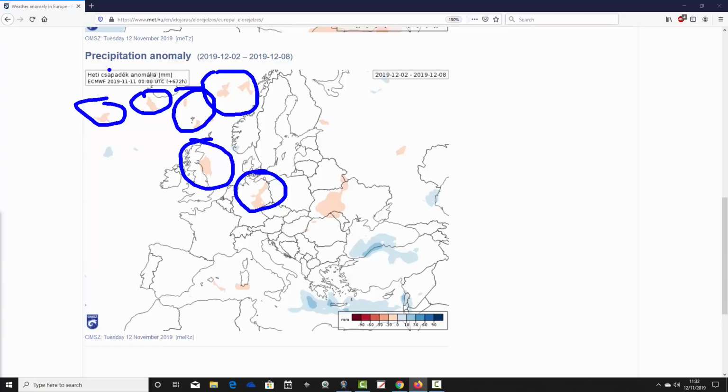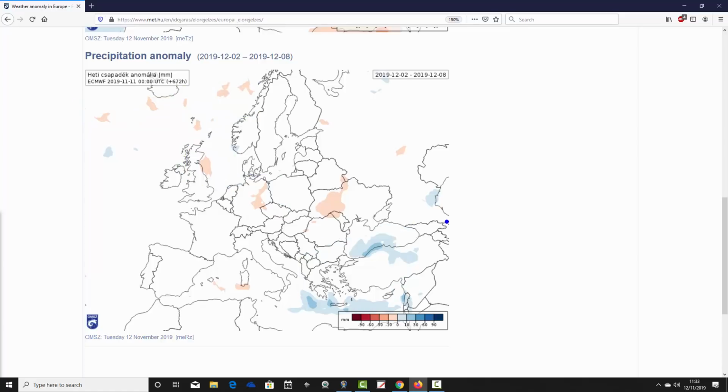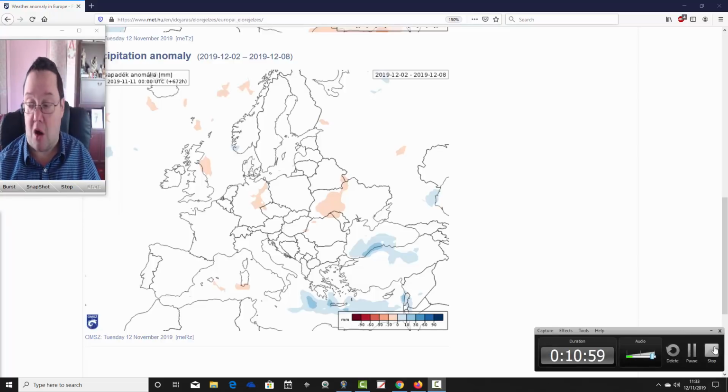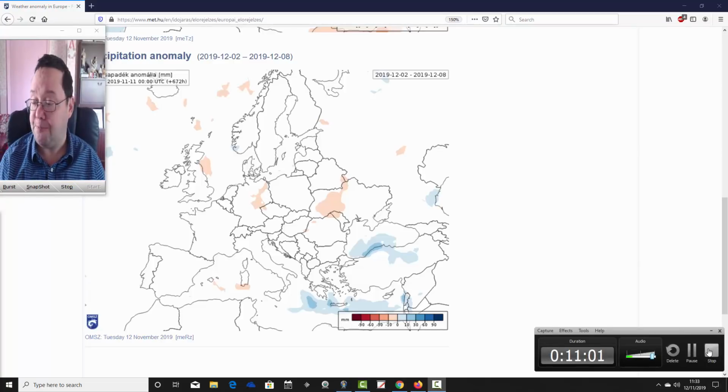And if it did that, then that would explain why things are cooling down across many parts of Europe in this first week of December. But it's such a weak signal, it's very difficult to have any confidence in it. It looks a little bit wet on average down in the southeastern corner, but otherwise there's so much white there, which is no signal really, that I don't think for the first week of December we can say there's a particularly strong indication either way.